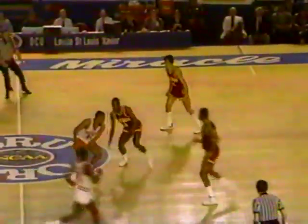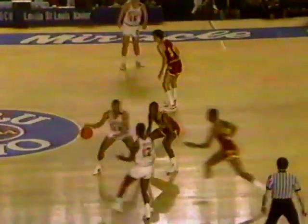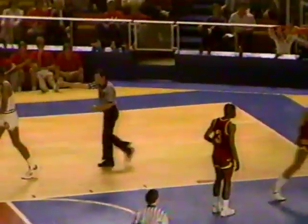Buckeyes led by 2 at the half. They now lead by 7. 4 to score. Spread the floor. All the way inside is Stokes. Now that foul's going to be on Stokes. Defensive position had been established by Grayer.